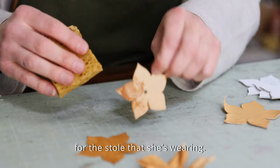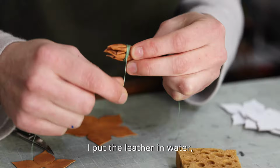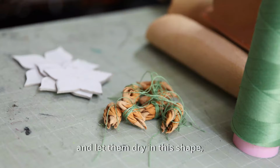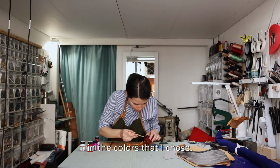The stola on the picture has flowers on it, and I will recreate these flowers in leather. I put the leather in water, shape them, and let them dry in this shape. And afterwards, I paint them in the colors that I chose.